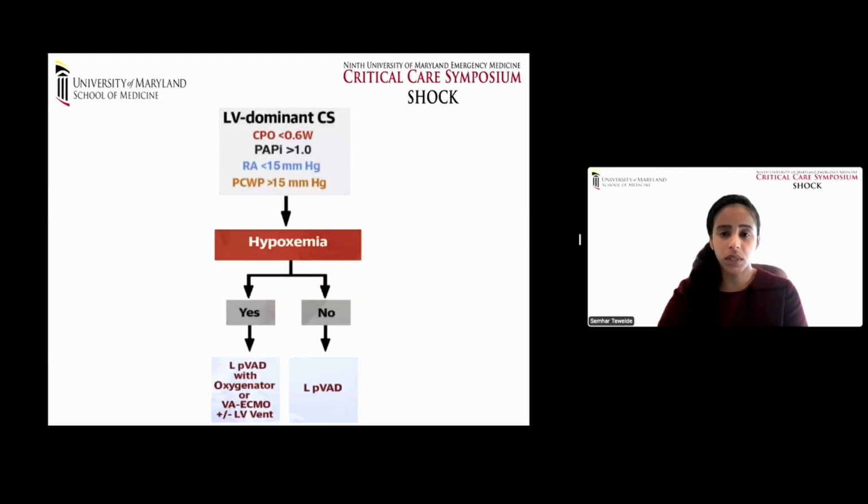When we look at different devices, it's important to understand these devices should be based on the phenotype of cardiogenic shock you have. So for a person that has LV prominent shock, here you're going to see at the top of your graph different parameters. And again, these require a Swan-Ganz catheter. And so based on that and your hypoxemia, you may be looking at a percutaneous ventricular assist device versus something like ECMO or PVAD with an oxygenator. And we're going to review some of these devices shortly.